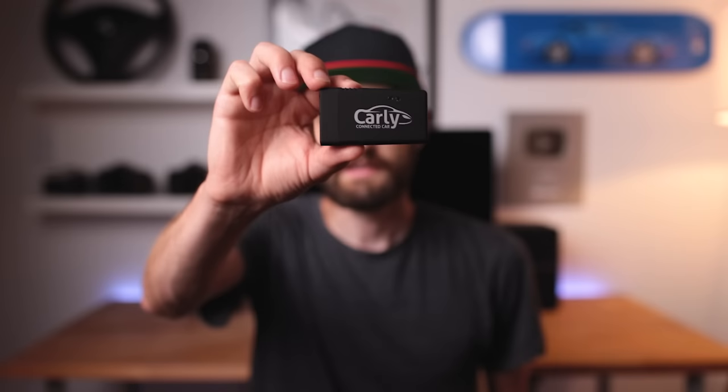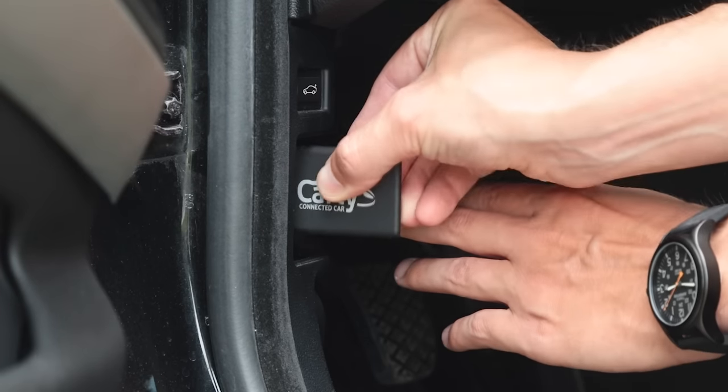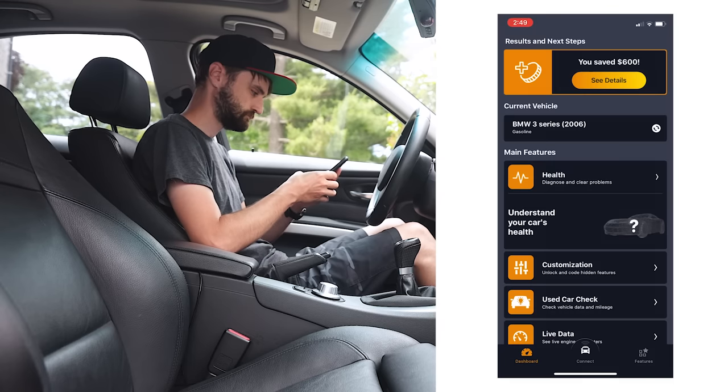The next tool that you're going to want to pick up for your BMW is a Carly adapter. Now Carly is like an OBD scanner on steroids. It just plugs into your car's OBD port and then it's going to connect to your phone via Bluetooth. So through the Carly app on your phone, you can read and clear BMW specific fault codes.